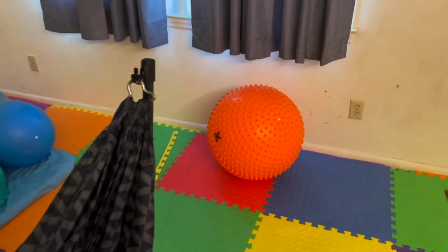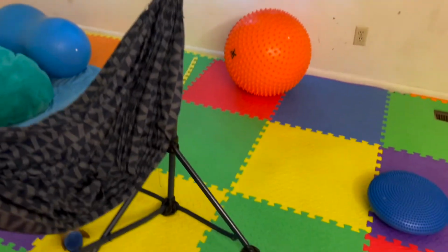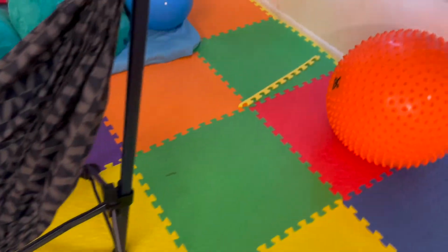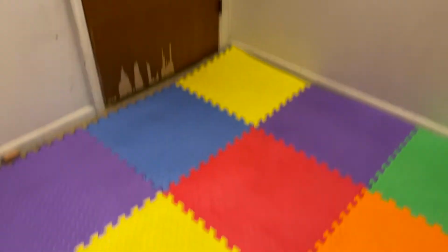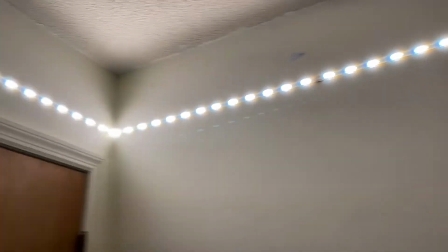We're going to go ahead and cut the audio off in the background. What you're hearing is the white noise machine, which is an essential part of the room that Eli has had for a long time. It really helps him with sleeping, calming down, all of those things, just blocking out outside noises. We also have some new lighting set up. This is a light strip I've gotten. Right now it's just lighting up the room. However, it does change colors.